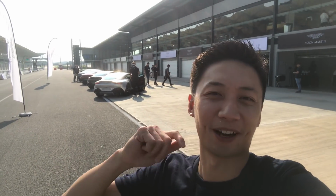Morning guys, so I'm at the Sepang International Circuit and today I have 4 of these pretty ladies to play with. 2 V8 Vantages and 2 DB11s. One is the V12, one is the V8. So I've just got here, it's early in the morning, I'm still a little sleepy. I'm really hoping for the adrenaline to pump me up a little.